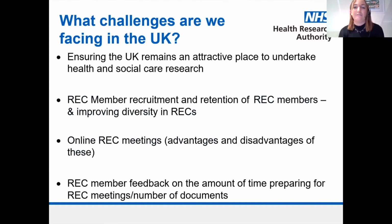So looking to the future, as I've mentioned, we're doing our best to ensure that the UK remains an attractive place to undertake health and social care research. So we've made a lot of improvements to the ethics service. We're now working with NHS hospitals to look at what we can do to help with the backlog, and whereas we're doing our ethics reviews quickly, there's a lot of delay in actually setting up the studies in the hospitals, which we need to address to ensure that we continue to get clinical trials in the UK, because it's dipped 41% in terms of the number of clinical trials we're getting since 2017. So we're doing a lot of work with the NHS hospitals at the moment to help them with study setup.